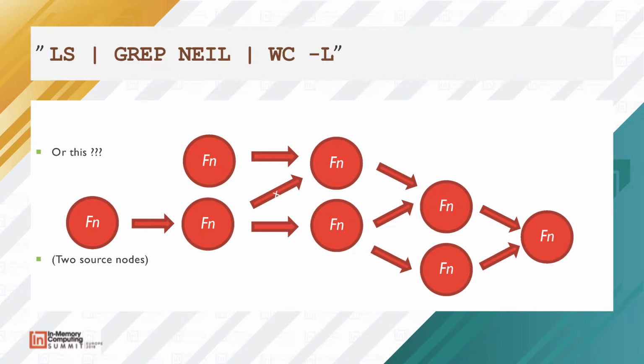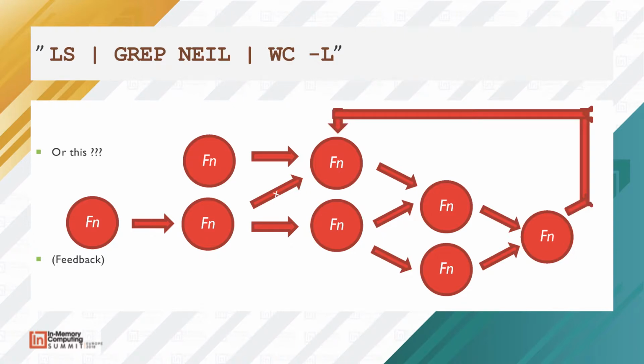Maybe this chunk feeds to that chunk and it's also taking data from that chunk. What we have here is two starts, two feeders for my data chain. And it all ends up at the right. I've drawn it left to right because that fits nicely on the slide, but top to bottom, right to left, whatever works for you. More generally still, you could have loops. The output from here gets fed back in.